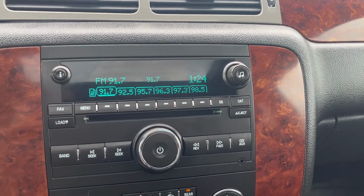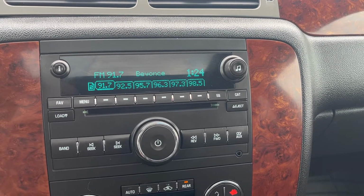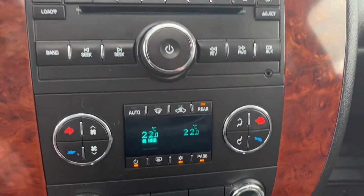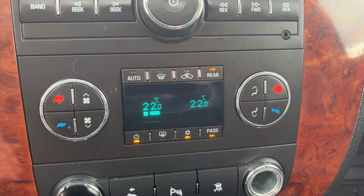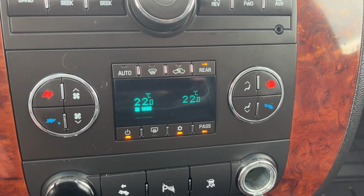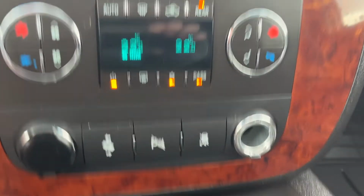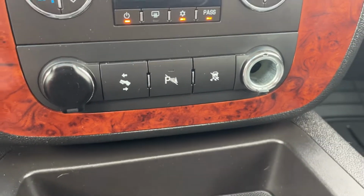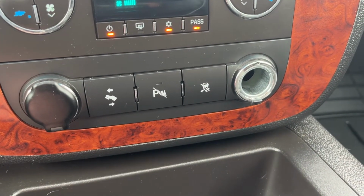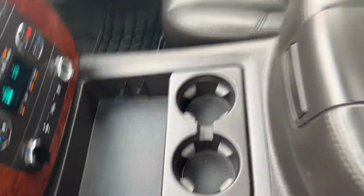Moving to our infotainment system in the middle, we have AM, FM, Sirius XM radio, as well as a CD input. Below it, we have tri-zone climate control. You can see that we have our front and back, as well as our controls to turn off the passenger settings and the rear settings. Below it, we have two 12-volt plugs, power adjustable pedals, our parking sensor, as well as traction control. Some storage, as well as 2 cup holders in the bottom.